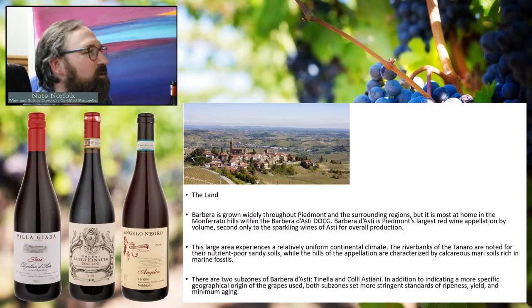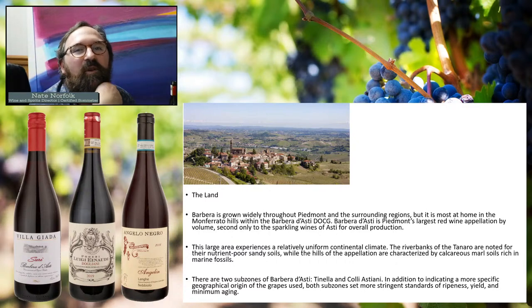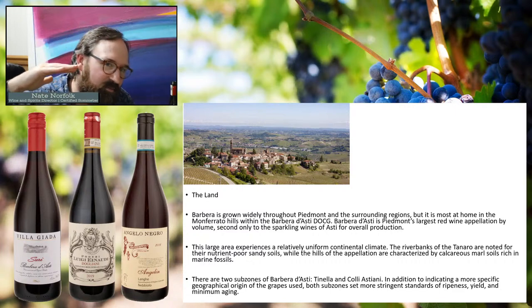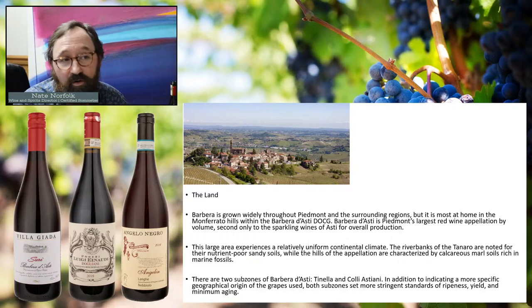I already talked about the calcareous soils. This also lends to it. Calcareous soils are usually based from ancient maritime deposits, like tiny, tiny fossils from a place that used to be a seabed and now it's raised up and has a limestone character, which confusingly is like the soil itself is very basic and tends to yield wines that have high acid. Which is very, very true of Asti.